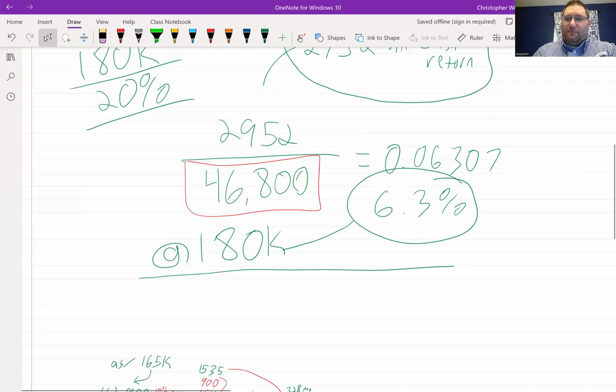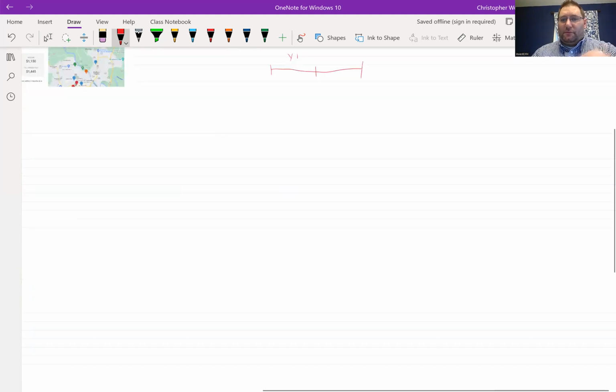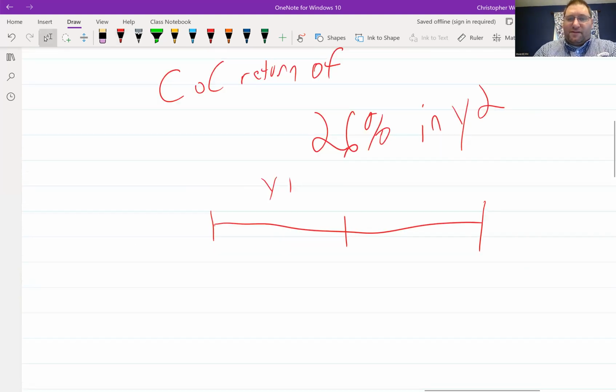Yep, 6.3. Okay, so where am I going here? Where am I going? 6%. In year 2, we were able to increase that to 26%.